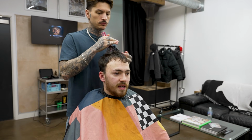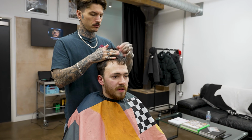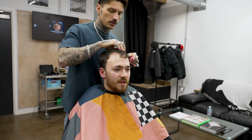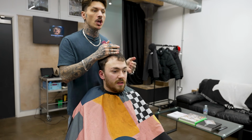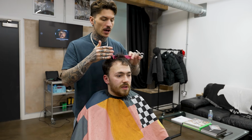So for me, this haircut means quite a lot, because I've never actually spoken to a barber about my hair loss before. Do you know what I mean? It's kind of hard to talk about. Yeah, I can imagine it's a hard thing to talk about. You're very confident talking about it. Some guys don't want to talk about it at all.